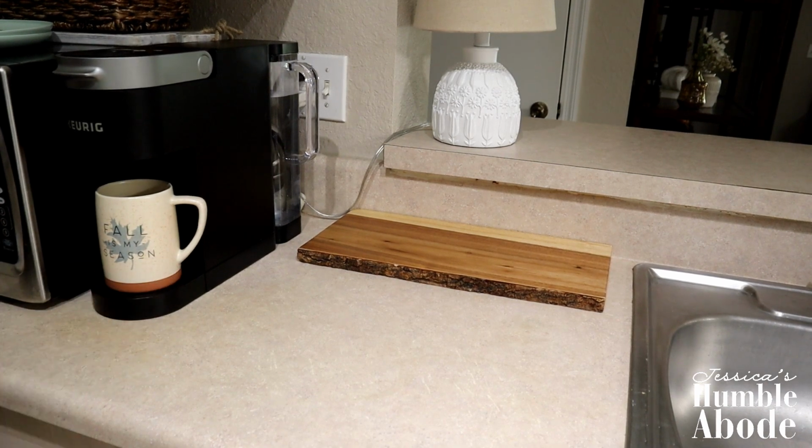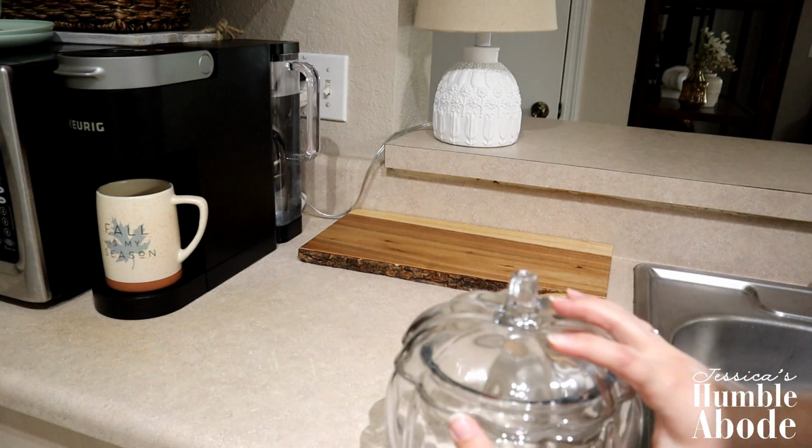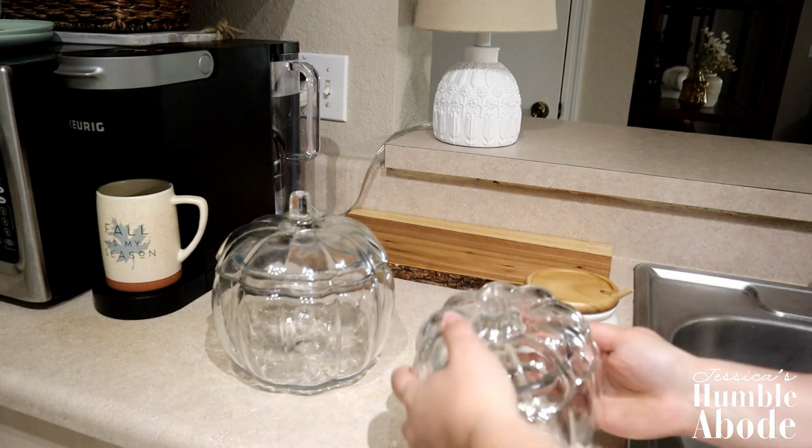Over at my coffee bar, I'm putting another fall mug. It's not my favorite. I don't really like the blue because I don't use blue, but I'm going to use it because that's one of the fall mugs that I have.